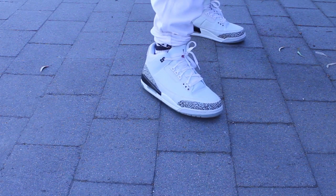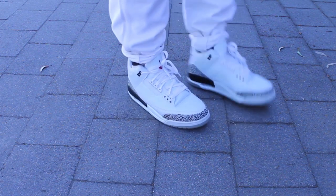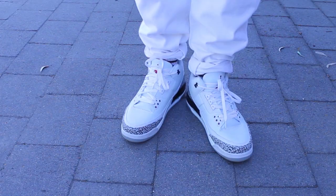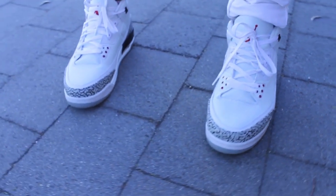So what are they? We've got the white cement 3s and the Toro Bravo 4s. Out of the two, the white cement 3s are my favorite. They pretty much check out for legitimacy, and I wouldn't expect these to not be. They're really cool. They've got the Jordan Air on the back, so not the Nike Air, but that still looks really fresh. I'm really happy with that. And they're in great condition. I couldn't have really asked for anything more.